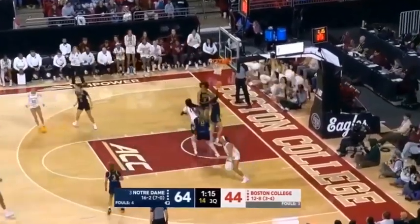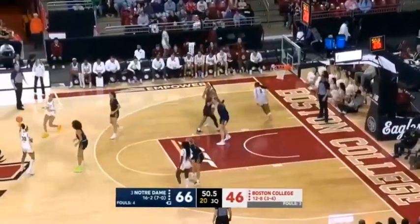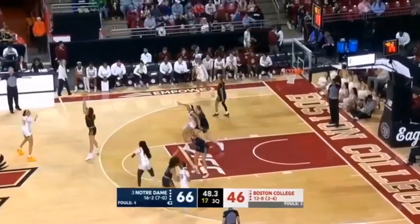Kennedy Jackson into the game for BC for the first time. It's not their most efficient night, all put together to make this Notre Dame team so good.